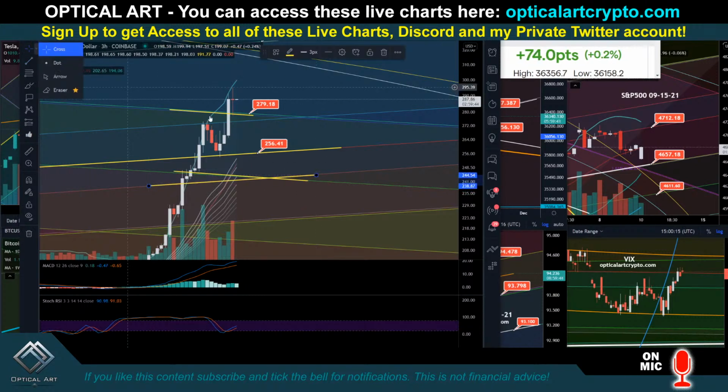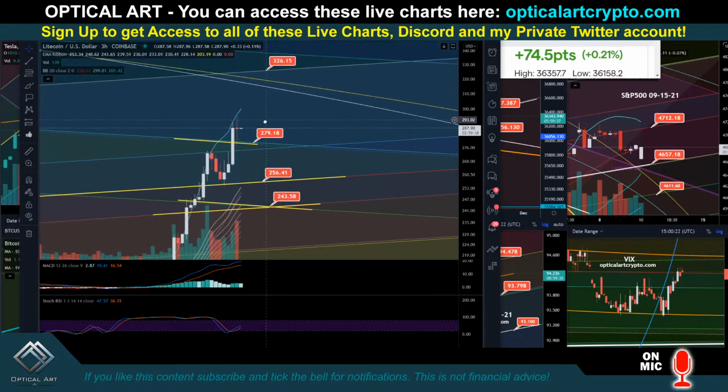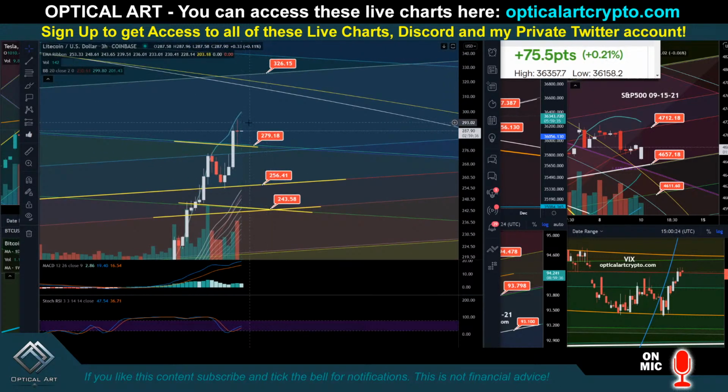So if you drop below, the next point you want to long, definitely don't want to miss this, is around 243. You would long 243. But right now you're in no man's land. You should already be in your long from this point or from this point. This is where you should have longed at 255. You should still be in right now.